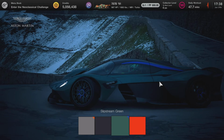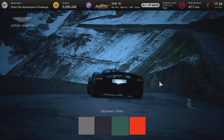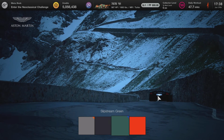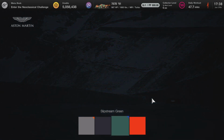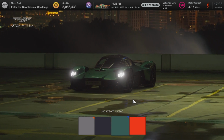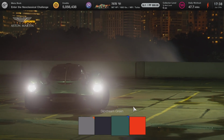And in this video, I'm gonna be reviewing one of the craziest cars Aston Martin has ever built, and that is the Aston Martin Valkyrie. There it is. So this thing right here, it is just absolutely mental. It uses like F1 technology, and it also has a V12, which is mental.